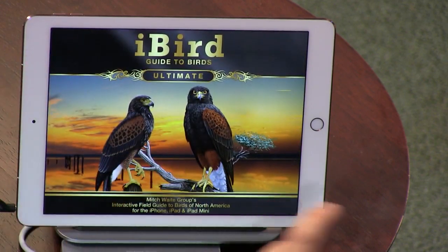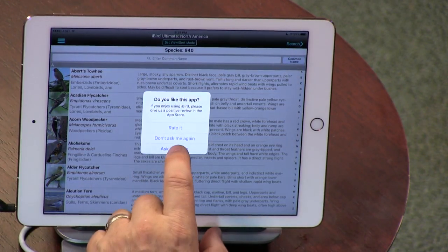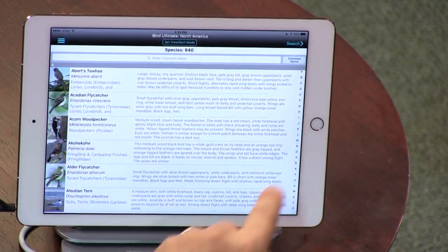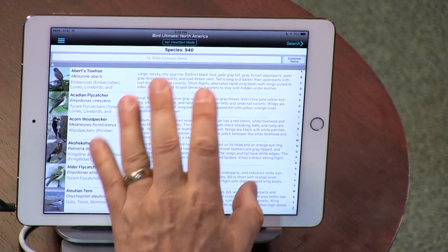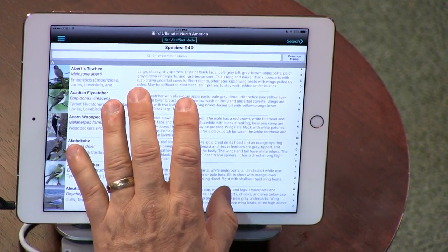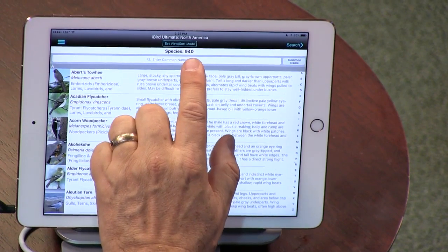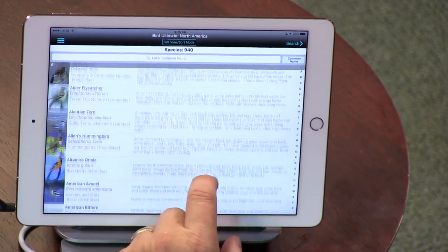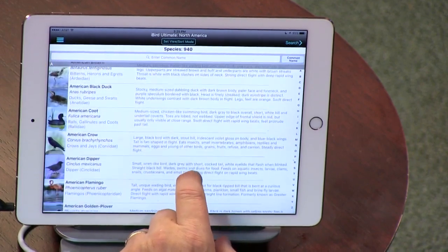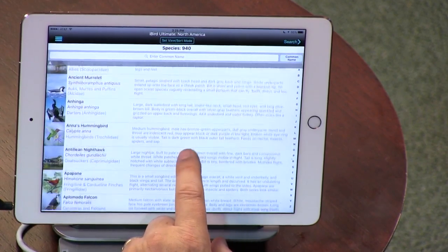Now, iBird works on your iPhone as well as your iPad. It's a universal app. So as you can see, this is giving me the iPad version. Mitch tells me there are about 1,000, give or take, species in the United States. This gives you 940, almost all the species. And it gives you everything you need to learn about the bird, but also to identify the bird.